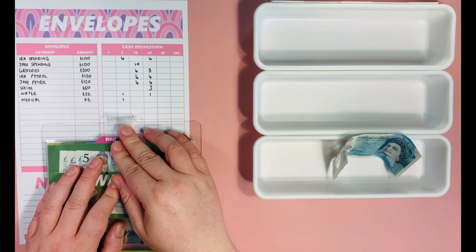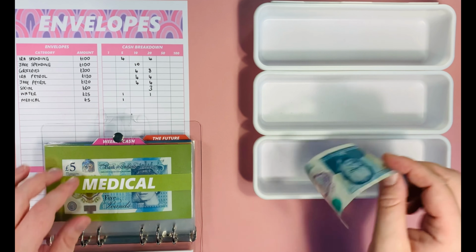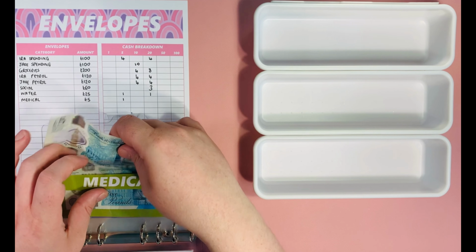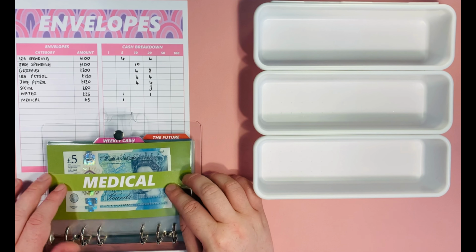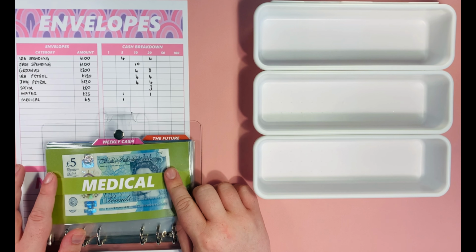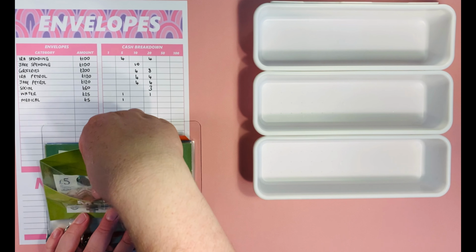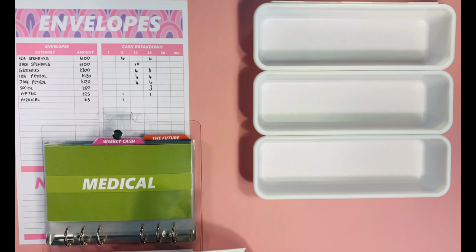And the last one is medical, which gets £5, which goes in here. And then this is for Jake's medication. So every 8 weeks he gets new medication, which is £10. So we are now fully funded on that. So I'm actually just going to take this out immediately and give it straight to him.